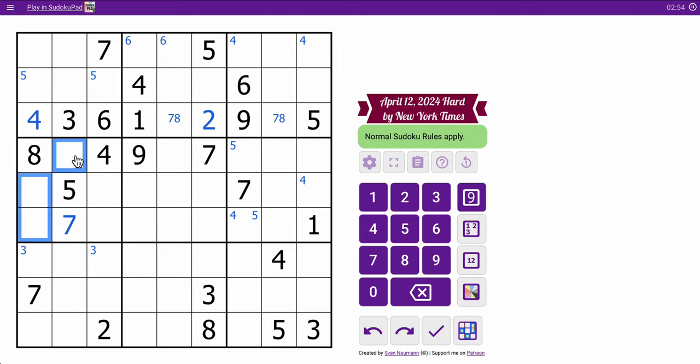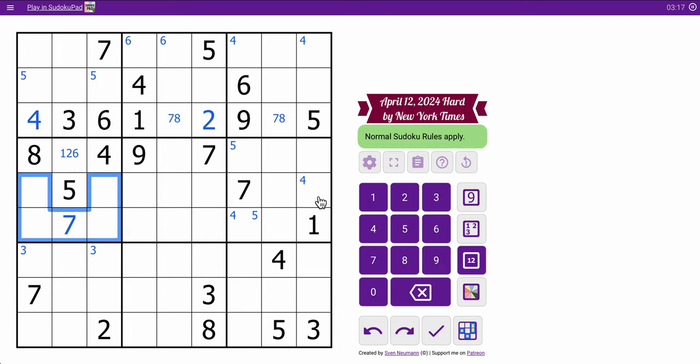Two has three places in box four. I don't quite have enough to go on yet. Okay, that one is not 3, 4, 5, 7, 8, 9. This is 1, 2, or 6 only. These four. Okay, neither of these are 4, 5, 7, 8. And I also see 2 and 6 by column. That sees 1 by row.